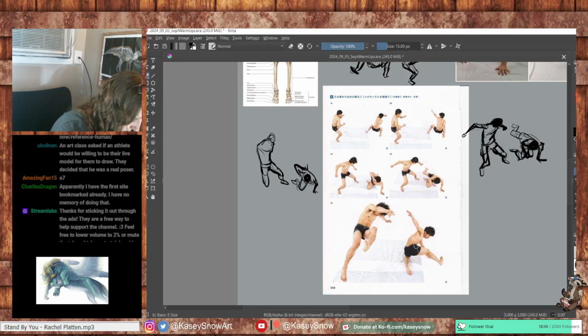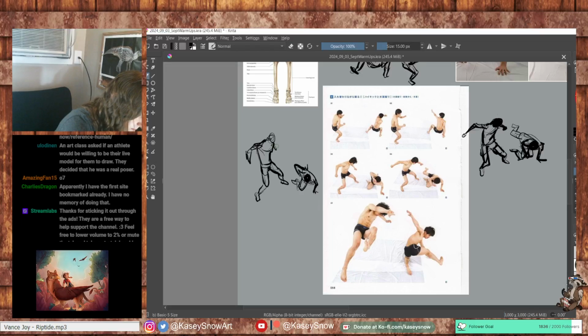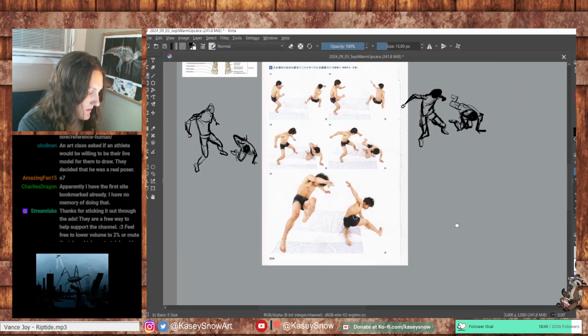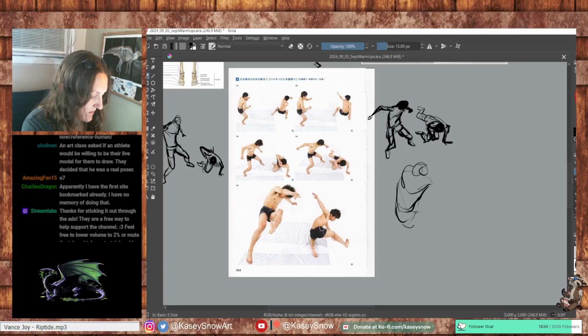Some really nice foreshortening though in these. Good foreshortening practice for sure. There we go. Cancel. Alright, let's do this one. These two will be fun. Actually decent sized images so I can actually get a better idea of what I'm looking at here.